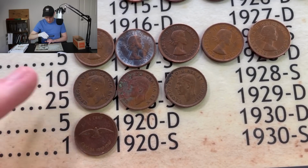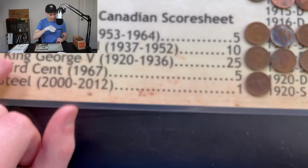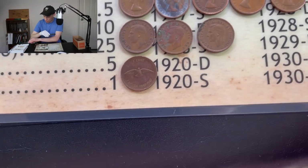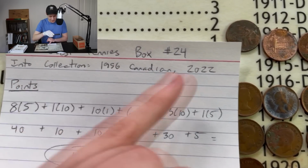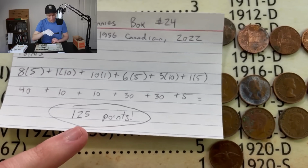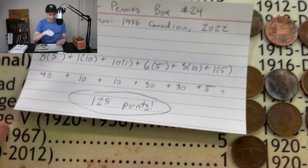Even though this one right here looks to be quite damaged. And then our last points from the Canadians are coming from that 1967 bird cent right there. That's going to be an extra 5 points. So when we tally it all up together, you can see right here, into the collection, 56 Canadian, 2022. All of the points tallied up are 125. And like I always say, 100 is a good box. So this was definitely a great box.